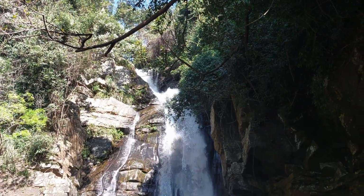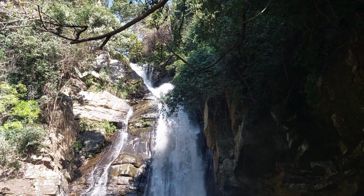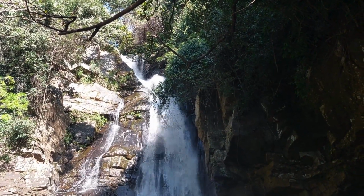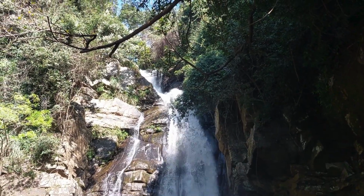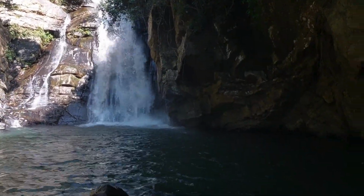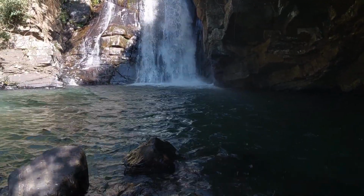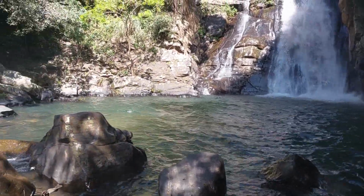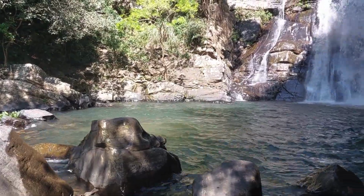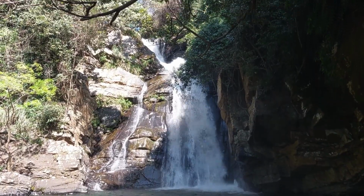So we've made it to the bottom of the waterfall. Quite a hard walk down, and it's likely to be an even harder walk back up, but they're quite slippy on the rocks around the falls, but they're absolutely stunning. See the drop there, the cascade comes down into this wonderful natural swimming pool where you can swim if you want, but I think we might let discretion be the better part of valour on this one. Stunning falls.